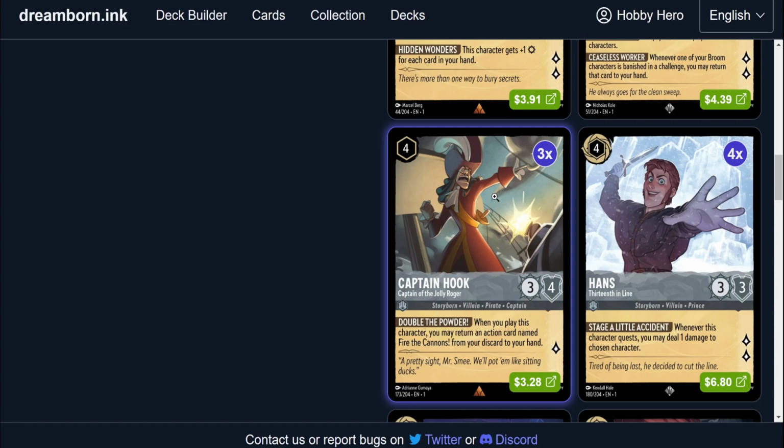So it's hard to say which is going to be better or worse. I do like Rafiki personally for that aggro matchup, because he is normally going to be a 2-for-1 by himself. Whereas to get a 2-for-1 out of this deal, you're going to have played the Fire the Cannons, then played the Captain Hook to get the Fire the Cannons back, and hopefully had a favorable exchange in the process. But I can understand running this package over the other one as well.